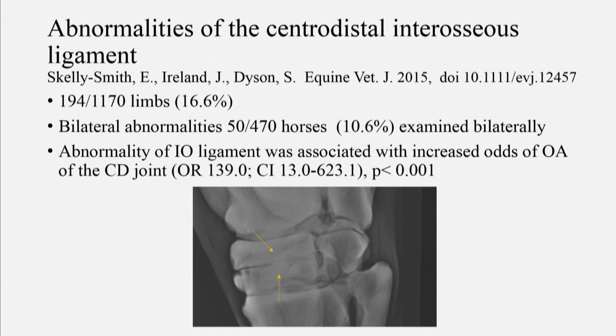But that means that if you see mineralization of this interosseous space, it behoves you to very carefully evaluate the structure of the centrodistal and tarsometatarsal joints, to evaluate very carefully the presence or absence of other evidence of pathological change within the joint.